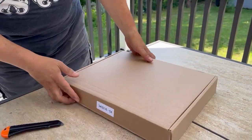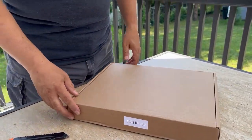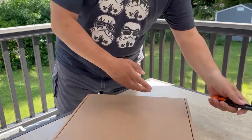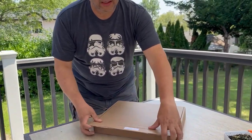So, in this box, that's the size 54. We're going to find out what it is. I can't believe this. Who is it? Not a Ranger, please. All right. Are you wide enough there? Yeah. Get all this? Okay, here we go.